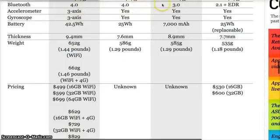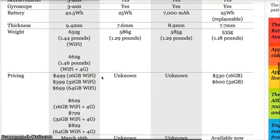Bluetooth 4.0 all the way except for these two. So I'm knocking this one out for sure. It's just like automatically knocked out. And then this one, it's close, not quite there yet, but yeah. So 4.0, 4.0, 3.0. Obviously, the 4.0 devices are going to win in this section.